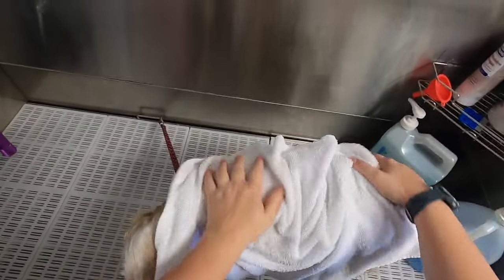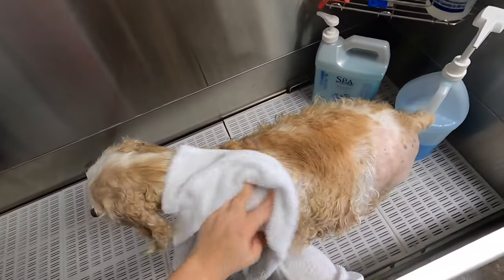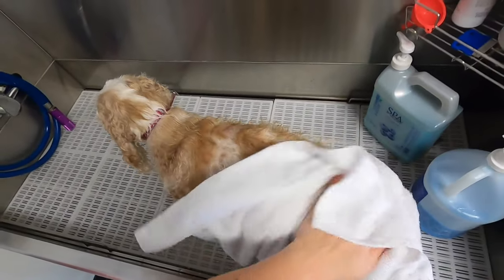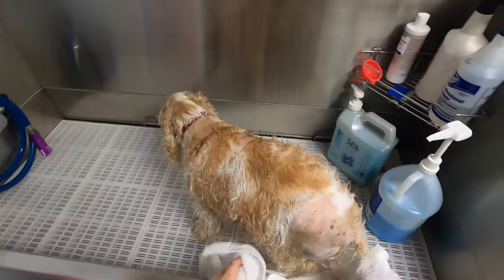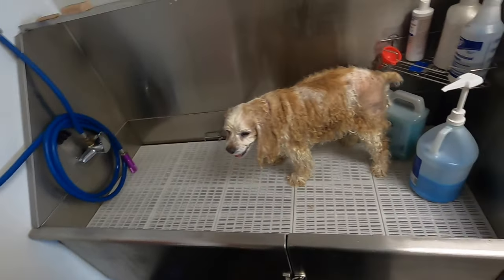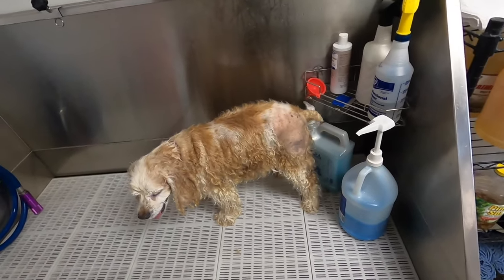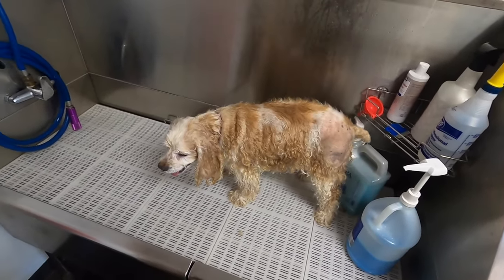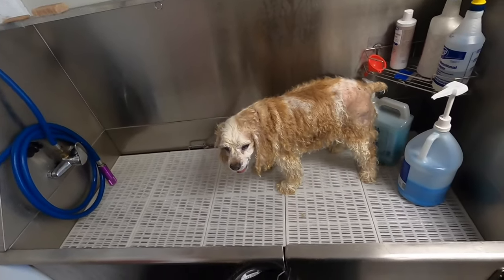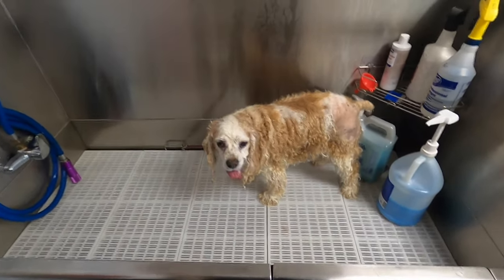Guys, you should always express your dog's anal glands. Always. I have some dogs that I express their anal glands every time and they barely have any. Then there's other dogs where I express their anal glands every single time they come in, and every single time they're on the verge of becoming impacted. So I'm gonna use the high velocity dryer real quick.